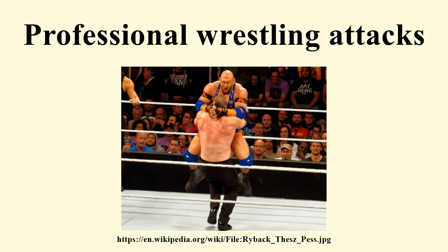Vertical press. A vertical splash is a jumping attack made against a standing opponent, landing against the opponent's upper body while remaining upright, and bringing him down to the mat into a vertical splash position.